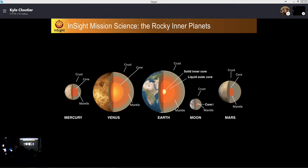So why is that cool? It gains insight into not just how Mars formed, but how all rocky planets formed. So Earth and Venus and Mercury, as well as the Moon, and also outside of our solar system, exoplanets that we're finding that are traveling around other stars.